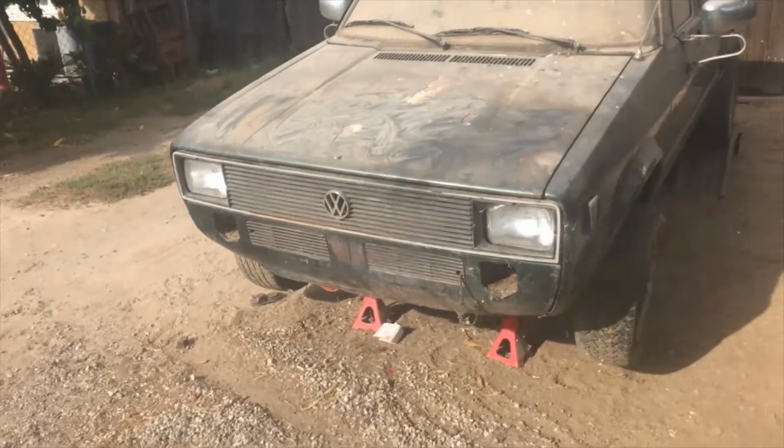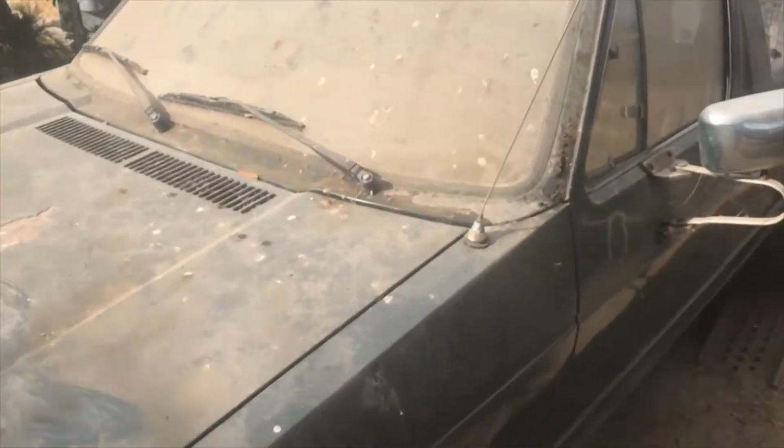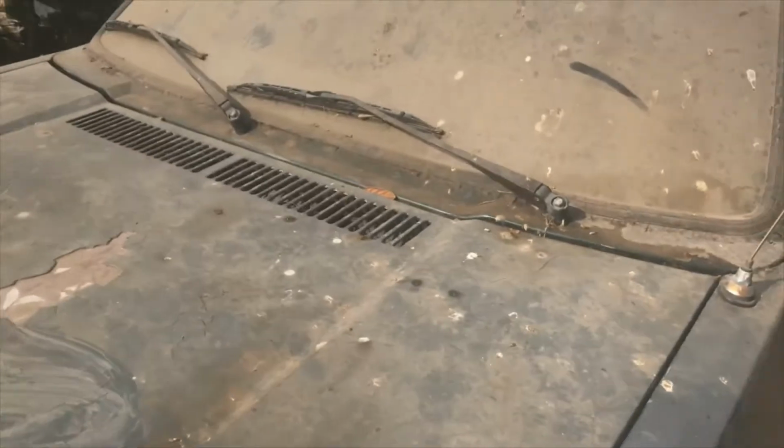All right, guys, here we go. This is the 1980 VW Caddy. As you can see, we have a lot of dirt, a lot of dust, and we just want to bring this truck up and give it life. As you can see, we have a lot of cobwebs everywhere, and we're really going to clean this up, make it look good.